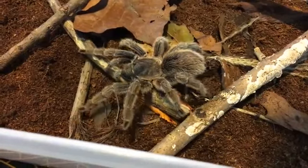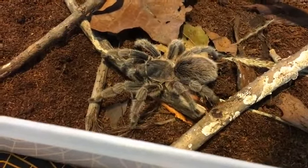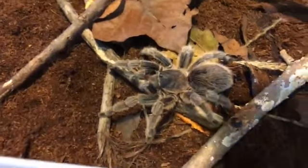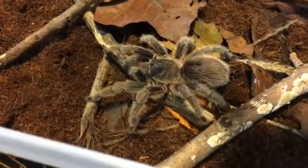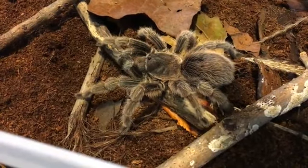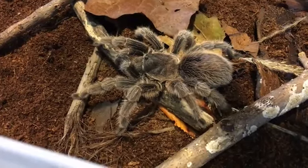And males, basically, they live long enough to mature, help mate and reproduce, and then they pass on. So they're not around for a super long time. They're basically just there to help make the next generation, while the females can reproduce multiple times throughout their life.